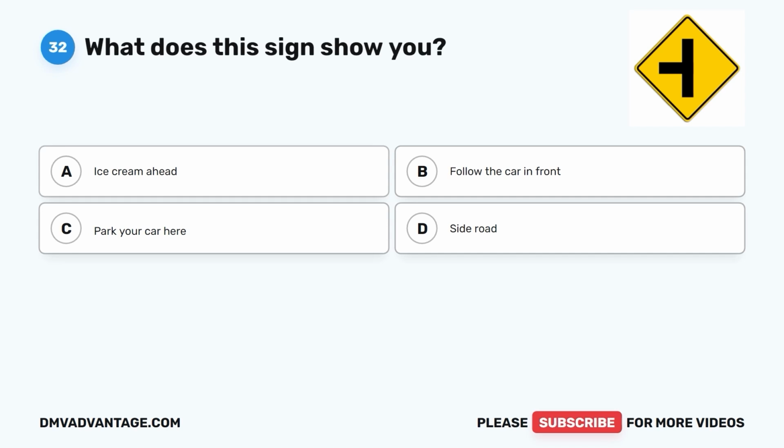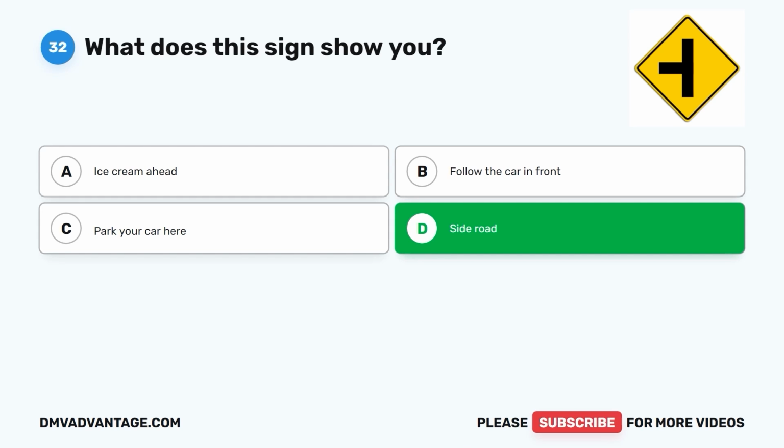Question 32. What does this sign show you? A. Ice cream ahead. B. Follow the car in front. C. Park your car here. D. Side road. The correct answer is D.